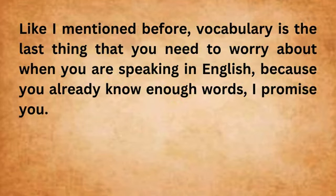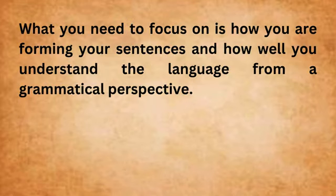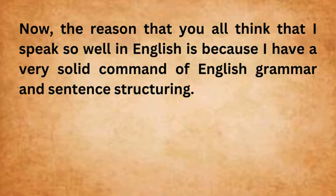Like I mentioned before, vocabulary is the last thing that you need to worry about when you are speaking in English, because you already know enough words, I promise you. What you need to focus on is how you are forming your sentences and how well you understand the language from a grammatical perspective.